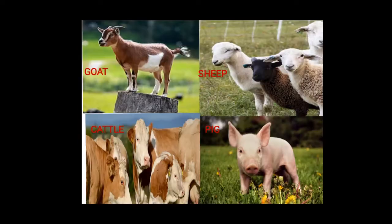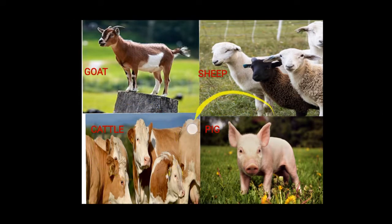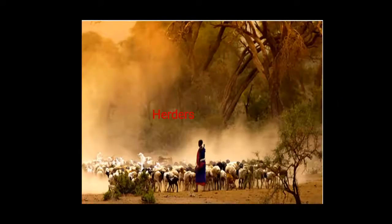Okay, next. Then they grown some animals, right? So like goat, sheep, cattle, pig. They also lived in herds. Okay, they started growing animals like goat, sheep, cattle and pig. Next, then they protected that animals from other animals and they became herders. So they started growing animals in a particular place and they started protecting these animals from other wild animals, and like this they have become herders. Okay, children.